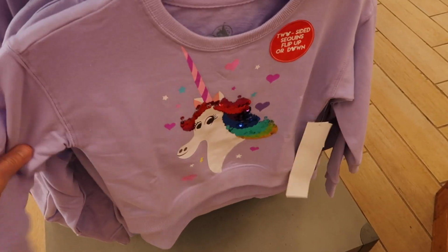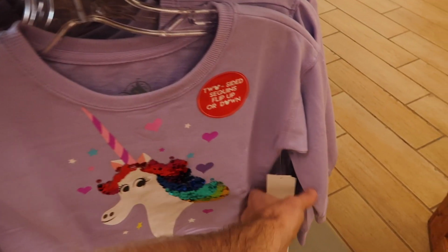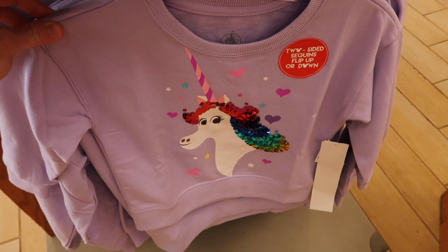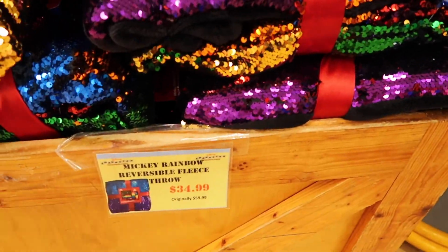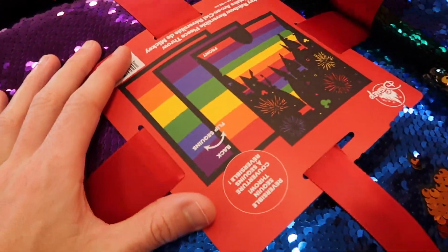They do have these famous sweatshirts over here, extra smalls and larges. It is double-sided sequin, as you guys can see. This is $14.99, originally $39.99. They have these blankets over here too, and they actually have a little sequin on them. They're $34.99 now. They were $59.99. You can see what it kind of looks like on that print.